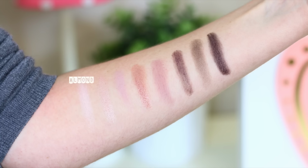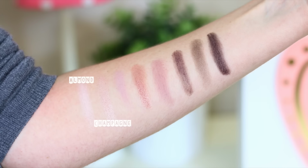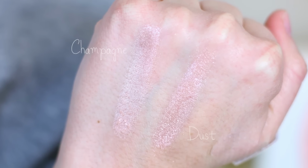But getting into the first shade, this is called Almond, and this is just your really, really nice off-white satin finish highlight. You could also use this all over the lid as a base. It's just a super everyday color that fits really well in this palette. Next up is Champagne, and this is the first metallic one of this bunch, and this, like I said, is kind of like a rosy gold metallic with light gold shimmer, and when I compared this to Dust from the Naked 3 palette, it was a really nice match. The only difference was that Dust was just a little bit more pink.